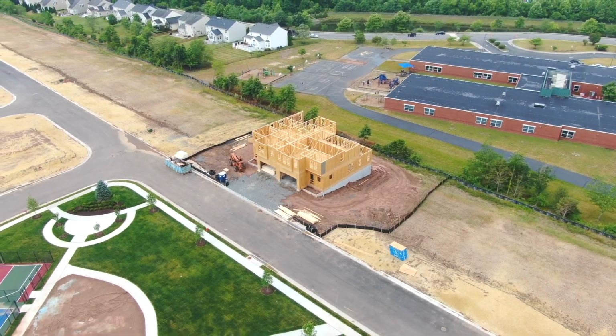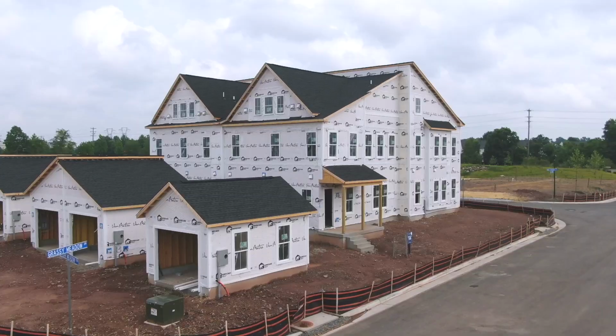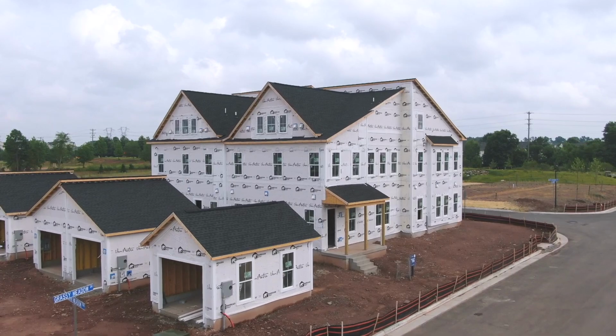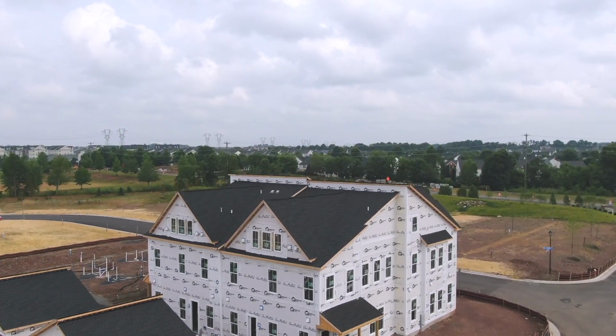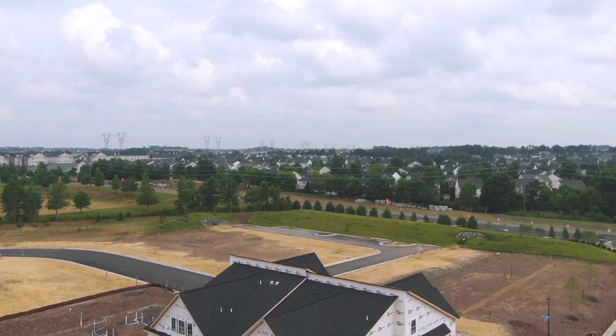And just overall how the neighborhood looks pre-construction. If you hear any background noises, please forgive me as I am recording this over summer and all the kids are home from school, so they're a little bit rambunctious downstairs with the dogs.